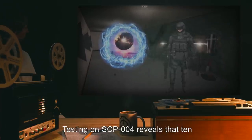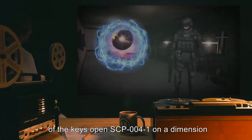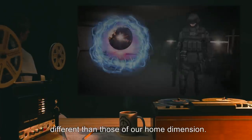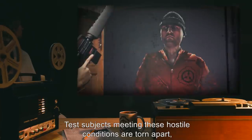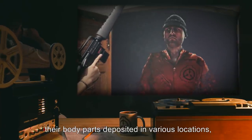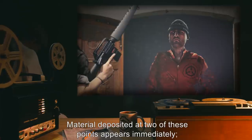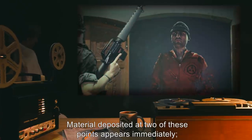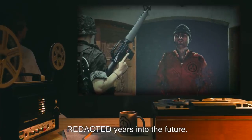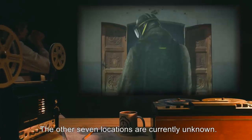Additional notes. Testing on SCP-004 reveals that 10 of the keys open SCP-004-1 on a dimension where the laws of physics and topology are significantly different than those of our home dimension. Test subjects meeting these hostile conditions are torn apart, their body parts deposited in various locations, only three of which have been verified to be on Earth. Material deposited at two of these points appears immediately. Material deposited at the third appears exactly years into the future. The other seven locations are currently unknown.